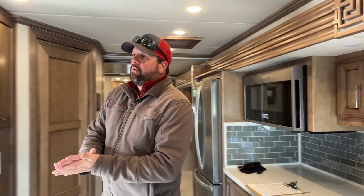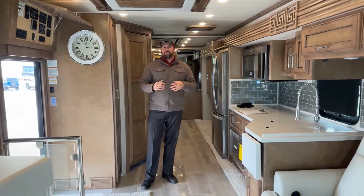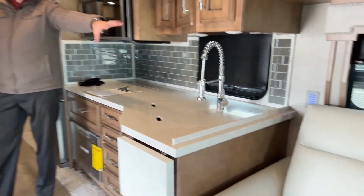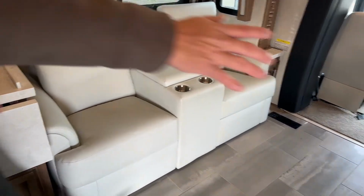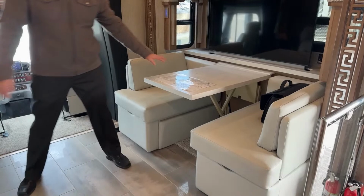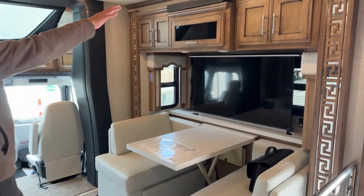Okay, so I mentioned we're in a 4059 floor plan, 2023. This floor plan's been carried over, I think, for the past couple years. If you notice over here on the seats, we've got theater seating, an option that this one got. If you keep going around, you'll notice the option for theater seating with the fold down booth dinette. This gives you additional sleeping, small adult, kids, this will make into a bed. And then you've got your televator here with the Bose soundbar overhead there.